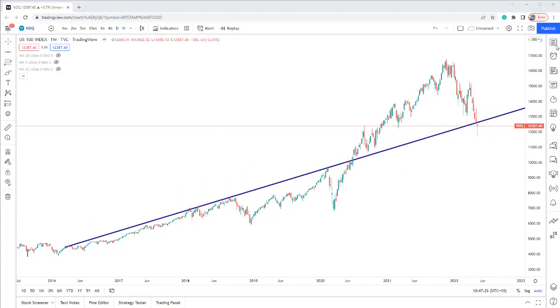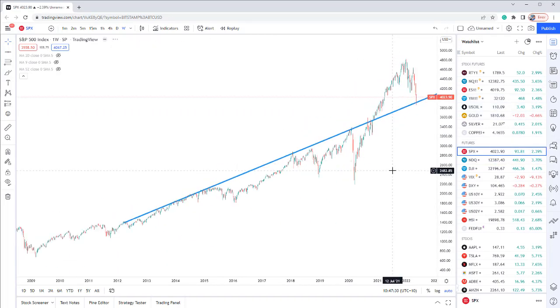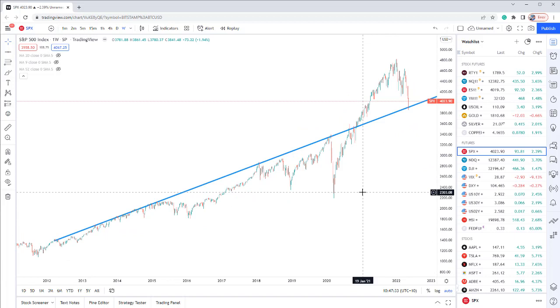Same for the S&P 500, let's go look at it. Oh my goodness, look at this. Now I'm getting excited. Why? Because we may actually be at the bottom right now. In a minute, guys, I'm going to share with you exactly what to look for, to actually say, okay, here we go. So we have all the resistance.